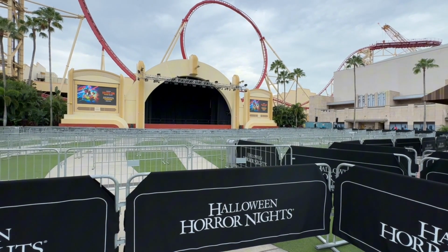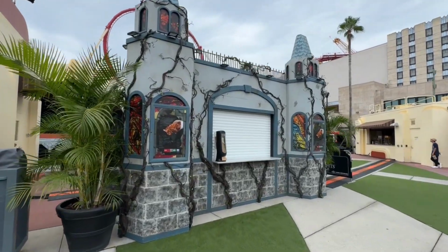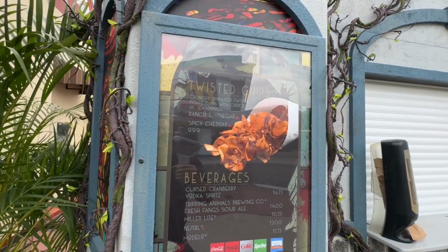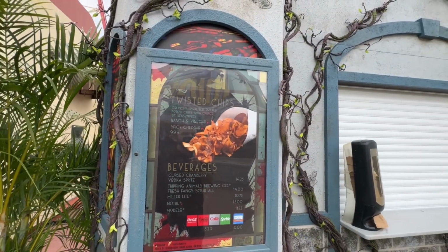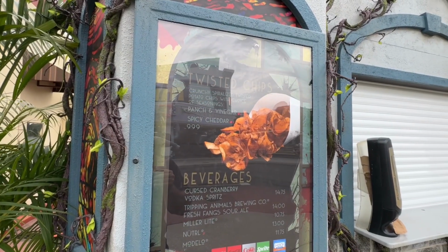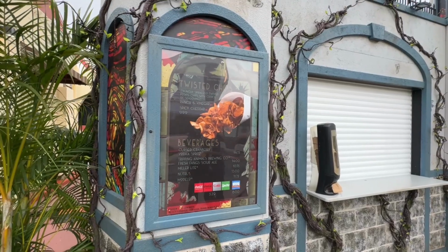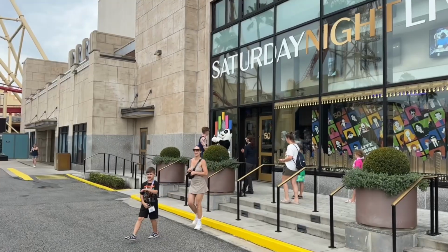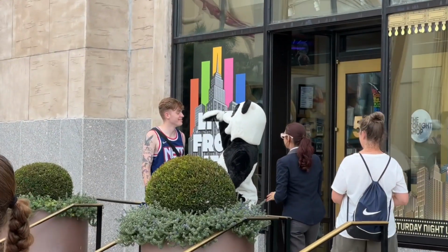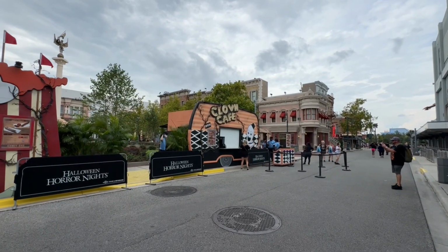I'm excited for it. We also have all of the food booths ready to go, and they actually even have the menus out here. So you're gonna have twisted chips, like the fan favorite twisted tater turned into chips this year, and you've got a ranch and vinegar or spicy cheddar flavor. Those actually sound really good. I don't usually go for a twisted tater, but I might have to try these. Here's my favorite Halloween Horror Nights icon of all. Hashtag the panda.